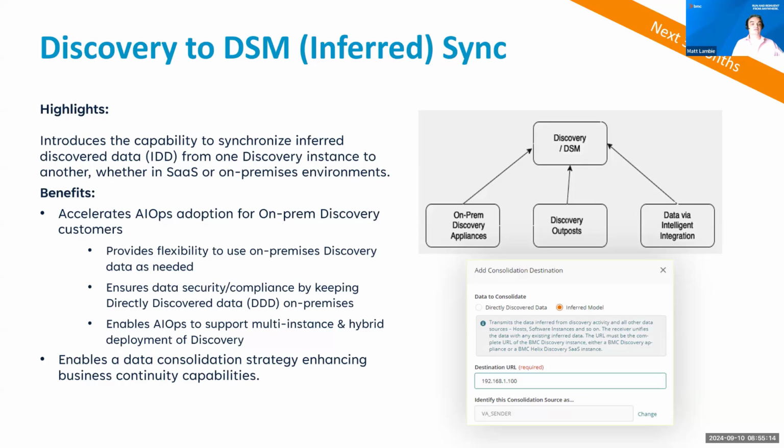So for customers who may have on-premise scanners or on-premise appliances who wish to benefit from the AIOps stories with Helix SaaS, this brings the ability to send that inferred data up to another instance of discovery in the cloud and to consume for service modeling, for CMDB integrations, for the ability to have the whole of Helix solutions from discovery with a minimal requirement for setting everything up again, the ability to maintain that on-premise solution. It brings the ability to maintain that data that may be sensitive to you, processes, running configurations, on site whilst sending the inferred data to cloud to do your service modeling, your AIOps journey.